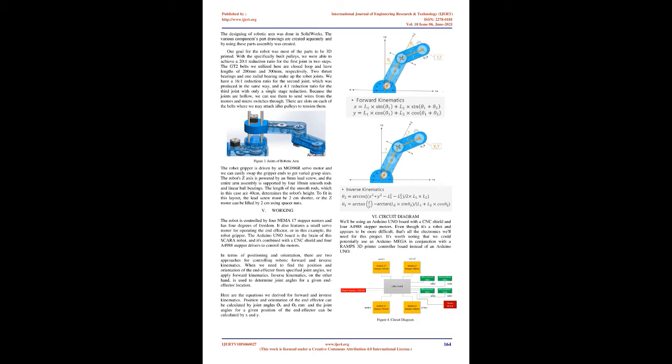The robot gripper is driven by an MG996R servo motor, and we can easily swap the gripper ends to get varied grasp sizes. The robot's Z-axis is powered by an 8 mm lead screw, and the entire arm assembly is supported by 4 10 mm smooth rods and linear ball bearings. The length of the smooth rods, which in this case are 40 cm, determines the robot's height.